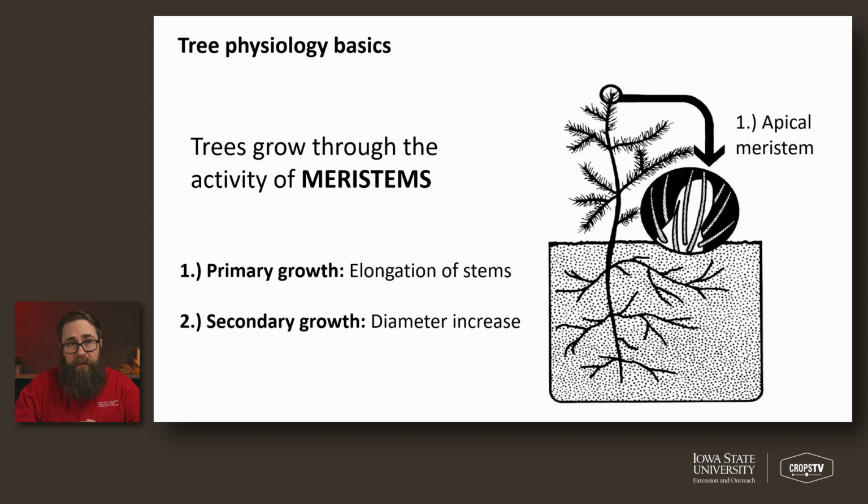All right, second thing to think about. Trees grow in 2 areas. This giant organism, they grow in 2 very small concentrated areas. They grow in 2 ways. Primary growth means the elongation of stems, that's where you get your height. And secondary growth means diameter increase.